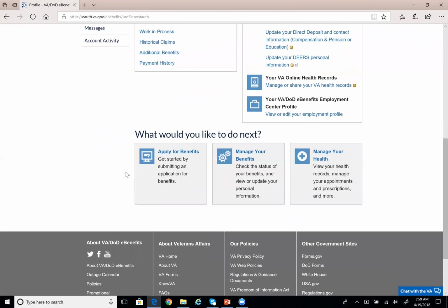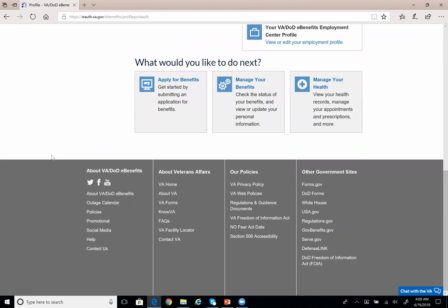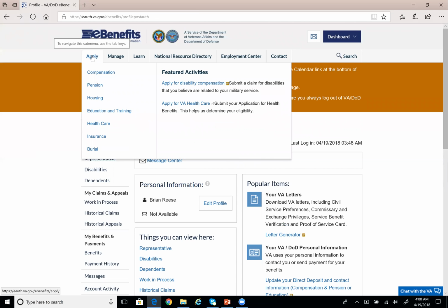This just happens when I scroll to the bottom. What would you like to do? Apply for benefits, manage health. What we're going to be doing is applying for benefits, but I'm not going to click it from there, though you can. It's the same thing. What I'm going to do is go to the top here where it says apply, and I'm going to go to compensation. And again, it gives me a featured activity: apply for disability compensation. Submit a claim for disabilities that you believe are related to your military service. So I'm going to click that.